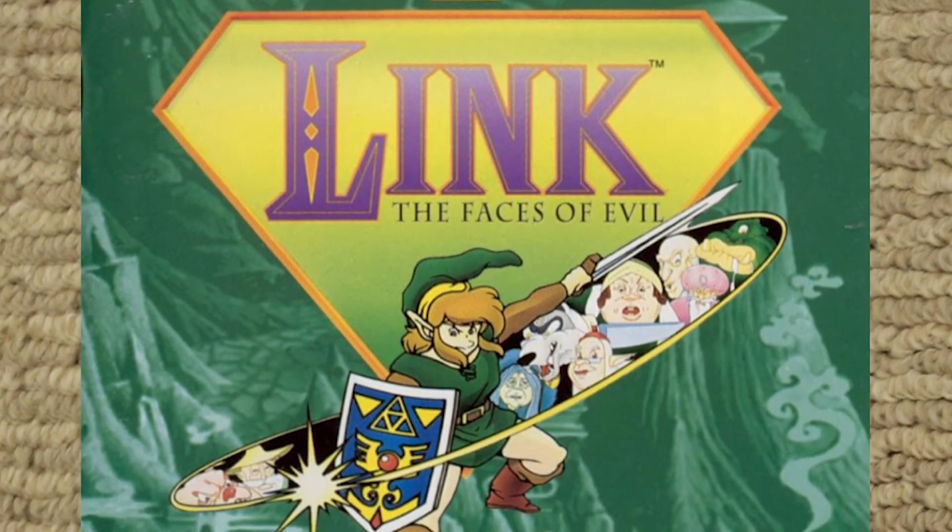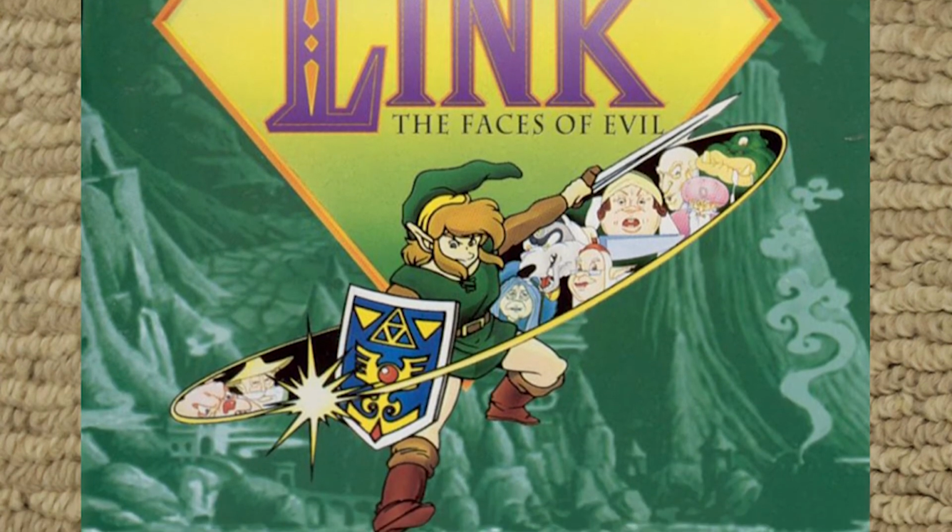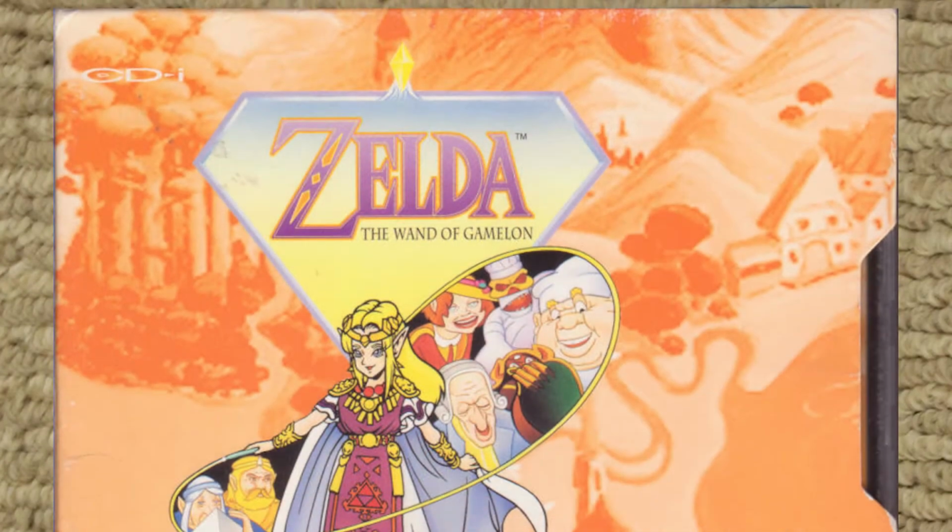It is Zelda's Adventure. It is unfathomably awful. It has live action cutscenes. You play as Princess Zelda. It's got a top-down perspective like the old games, but it is so unreasonably bad. There's loading time from screen to screen. It's nigh on unplayable. Now, the ones that are the most famous, that are the most interesting, Zelda: Wand of Gamelon and Link: Faces of Evil. These kind of play off Zelda 2 gameplay styles, but they also have some legendarily awful and hysterical animated cutscenes, and they're really, really bad.